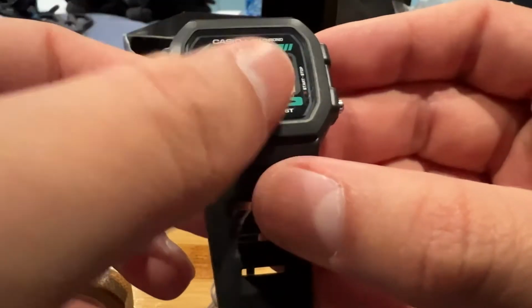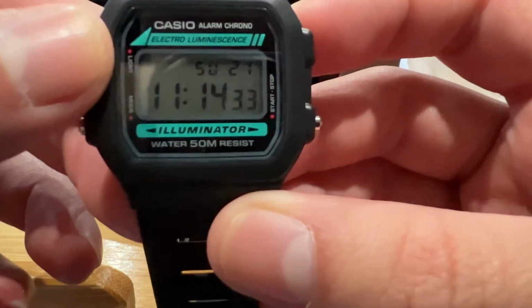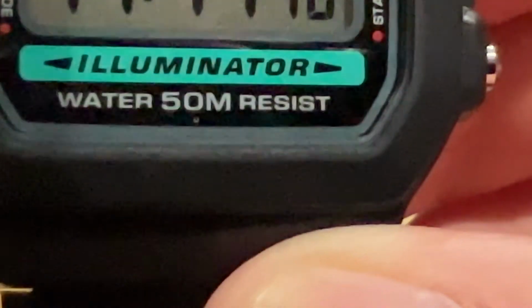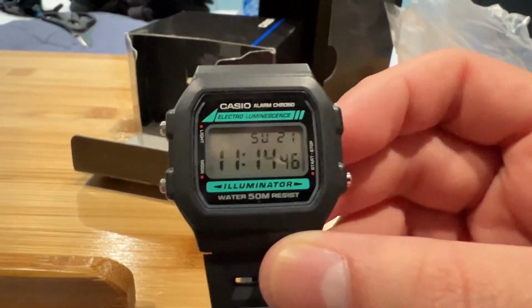50 meter water resist. That's nothing, it's the letter U. I can't see. I came back for adjustment. Zoom out, zoom, zoom. There it is, the letter U, underneath the illuminator, which one has some backlight.